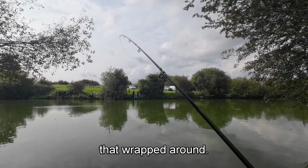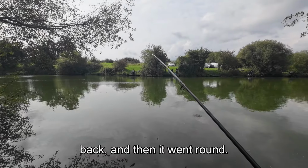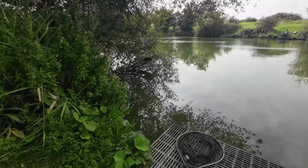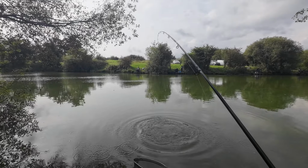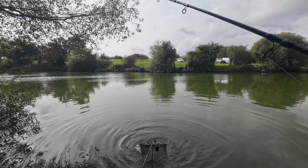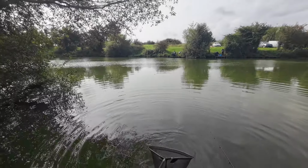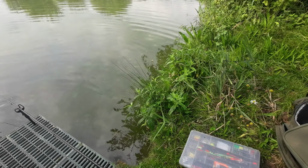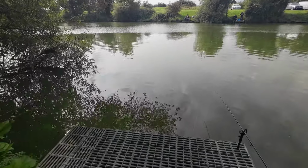Oh, that wrapped around. It was actually a drop back and then it went round. Let's get this in as quick as I can because I need to change my battery. It's not big, but oh, the hook's come out.